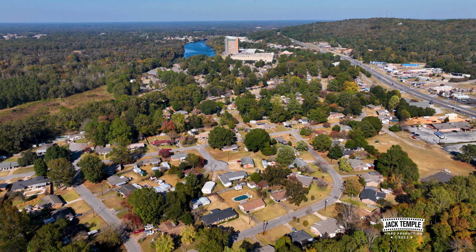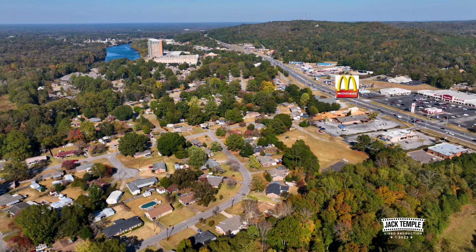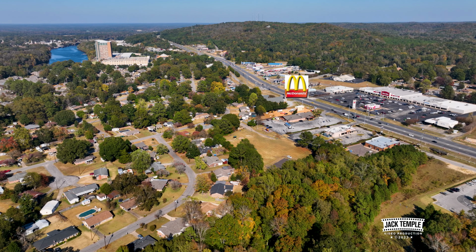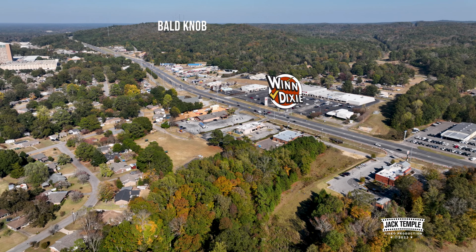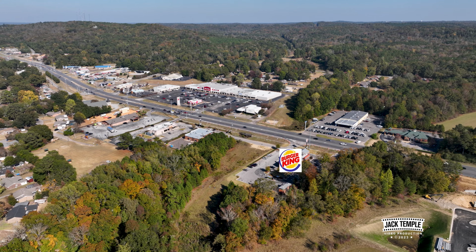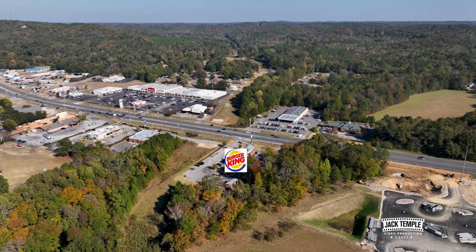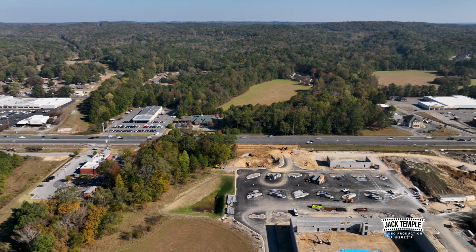This is the adjacent neighborhood. See the casino, Bald Knob Hill, the Winn-Dixie across the street. Little competition. Coming up where the police station is as well. There's the site.